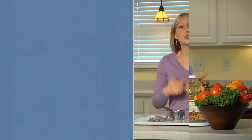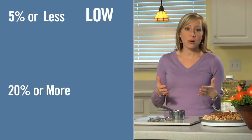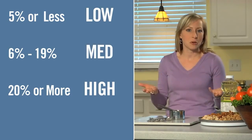But what if you're not on a 2,000 calorie diet? Here's a quick guide for you. If the percentage is 5% or less, it means it's low. But if it's 20% or more, it means it's high. And if it's between 5% and 20%, then it means it's in the middle.